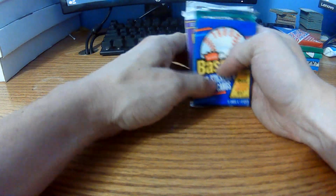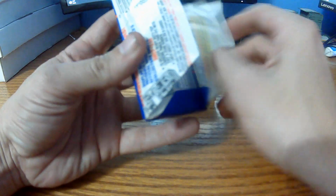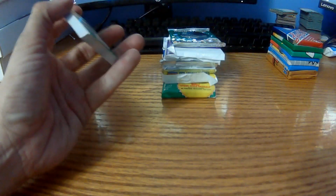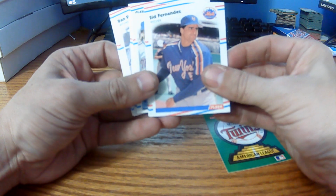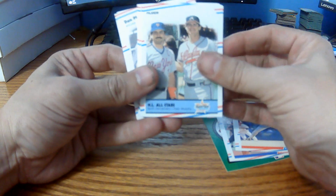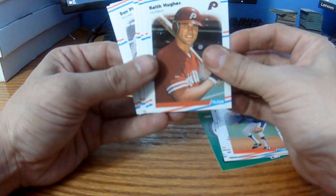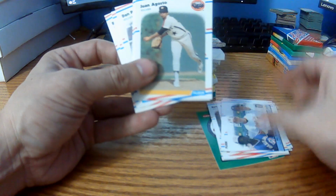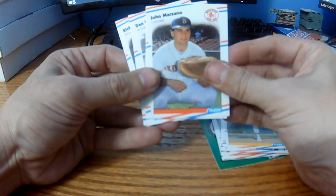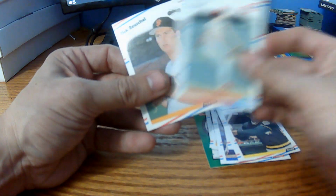All right, so as we go to stack number 3, we're going to start off with 88 Fleer, looking for Edgar Martinez rookie, also Gaetti, Matt Williams, Caminiti, and a few others. And we start off with a Twins sticker, El Cid, Sid Fernandez, Rick Rhoden, Keith Hernandez, and Dale Murphy, 2 players who should be in the Hall of Fame, Roy Smalley, Keith Hughes, Julio Franco, Rob Murphy, Tony Fernandez, Cal Ripken, and Alan Trammell. Juan Agosto, John Marzano, Frank DiPino, Dan Plesac, Terry Harper, Pat Perry, and Rick Rhoden.